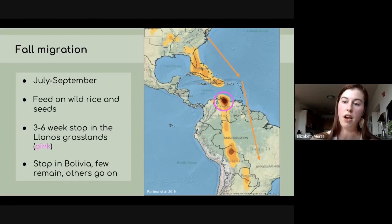to Paraguay, Argentina, and somewhat in Uruguay, although a small portion of them seem to stay in Bolivia for the winter. Interestingly, there's also a small group of bobolinks that stop off in the Galapagos on this southbound migration, and it's the only passerine bird, the only perching songbird, that regularly is reported to stop in the Galapagos during migration.